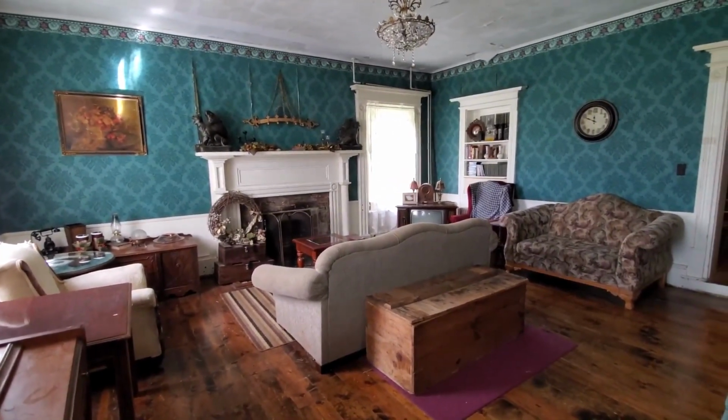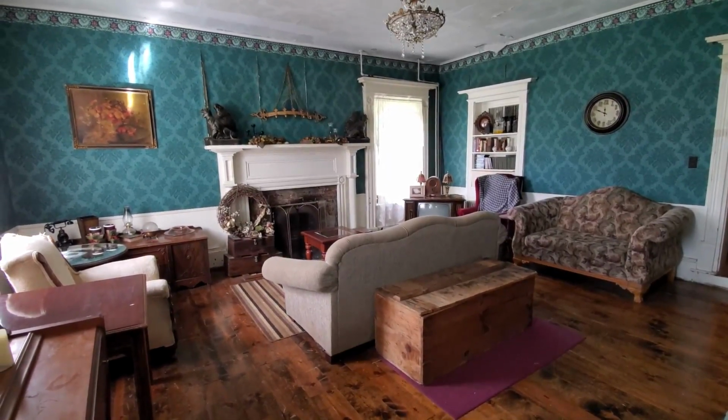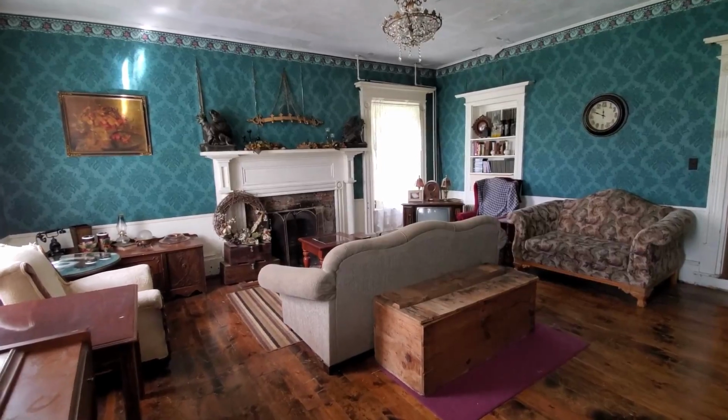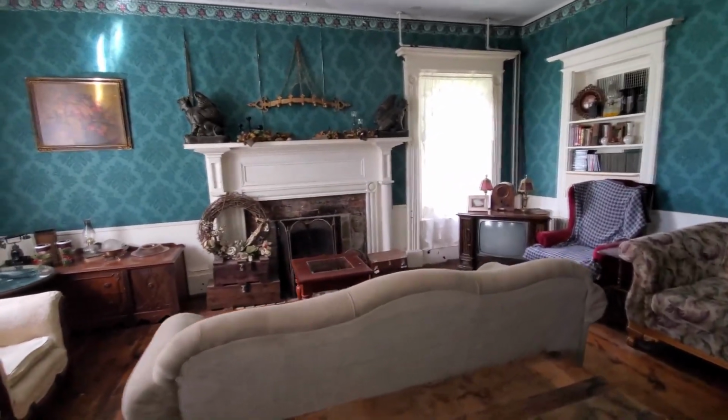This is the parlor room. This is where we got the most activity last night. A lot of great EVPs, disembodied voices, and shadow play. I would say the majority of the activity that I witnessed was in here. Mike was in here.